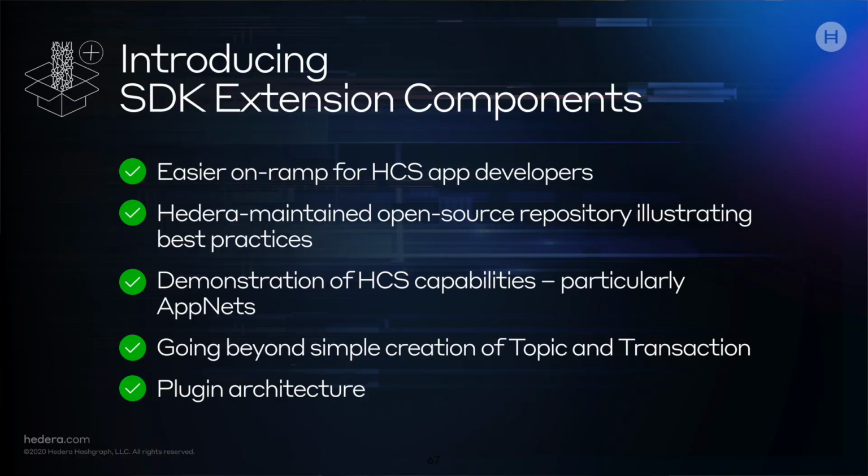To help with all this, we've been busy writing a set of extension components to the Java SDK, which in time will provide all the features I've listed now, and probably more. The project is open source, it's available from our Hashgraph GitHub repository.